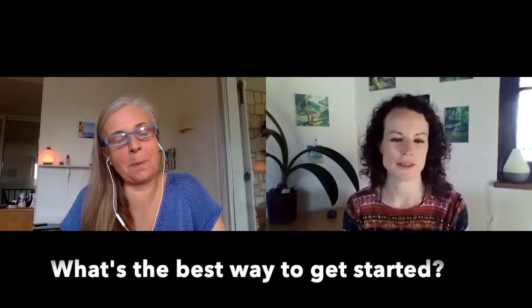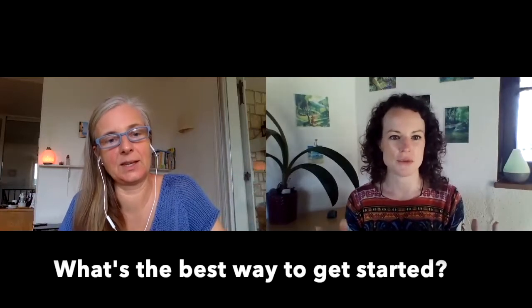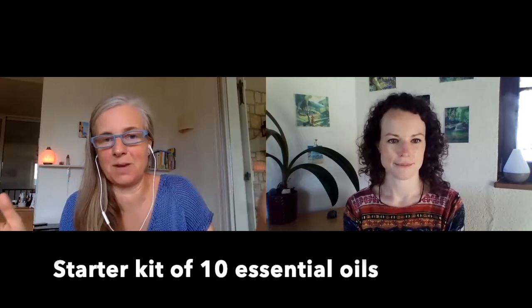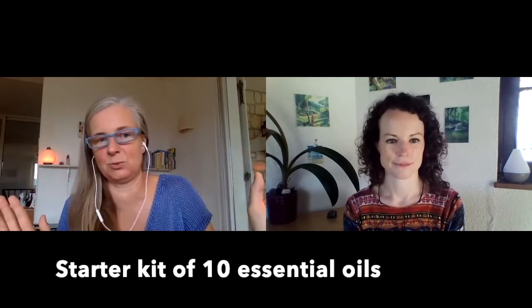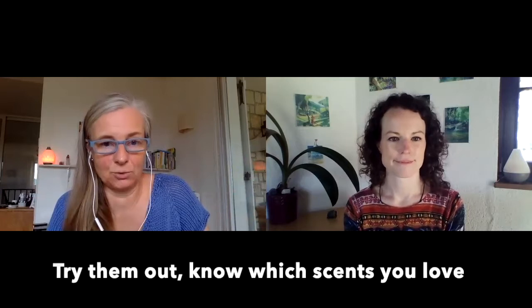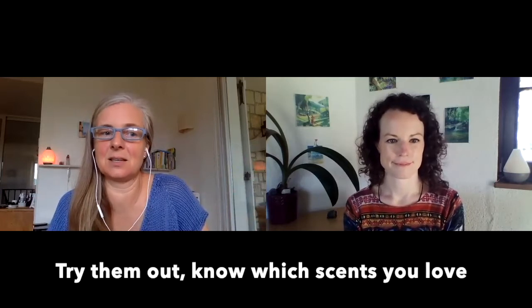If it's the first time that ladies are getting into essential oils, do you suggest that they smell a wide range of them, or how would they get to know the different smells? What would you suggest? I would suggest to keep it simple. Maybe have a pack of 10 or 12 oils. 20 is already a little bit too much if you're starting with oils. But if you have a variety of 10 oils, you can start to learn about them. You can play around with them, try them out, and see what you like best. That way you're not overwhelmed.